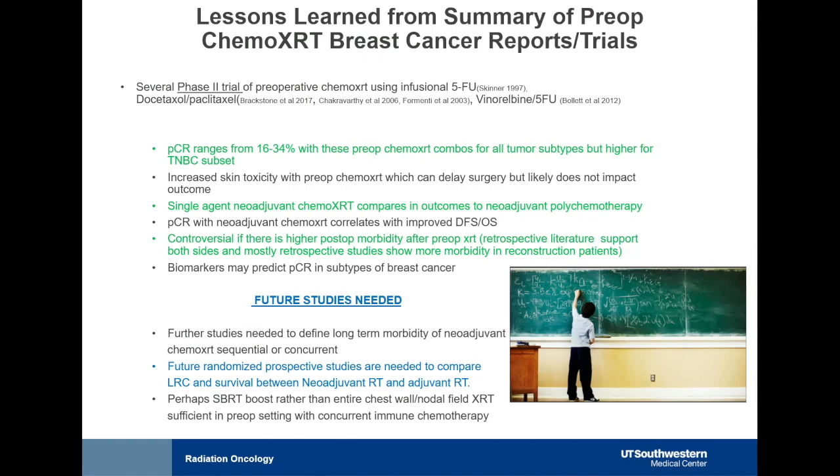What are some of the future studies that are needed? We still really need to define long-term morbidity of the neoadjuvant chemoradiation in the sequential and concurrent setting. We still need future randomized prospective studies to compare local regional control and survival between neoadjuvant and adjuvant radiation. And we really need to define our fields of radiation, because perhaps an SBRT boost rather than an entire chest wall nodal field radiation could be sufficient in the pre-op setting, especially with immunotherapy and various other systemic agents.